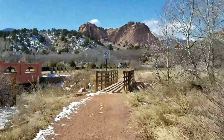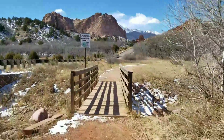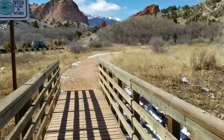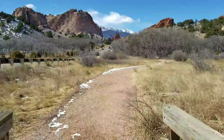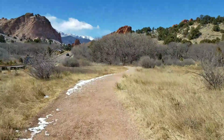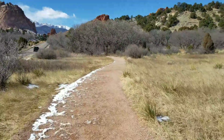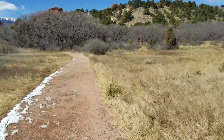But for those of you who have hiked in Garden of the Gods before, you know that even during the peak tourist season, the trails get kind of crowded, but it's not really that bad. Because I would say that like 80% of the people that visit this park don't ever even get out of their cars. Or if they do, it's just to get out and snap a couple of pictures and get back in and keep driving.